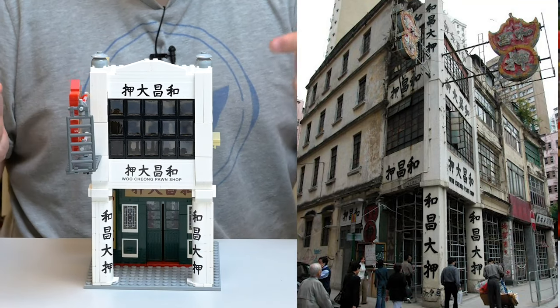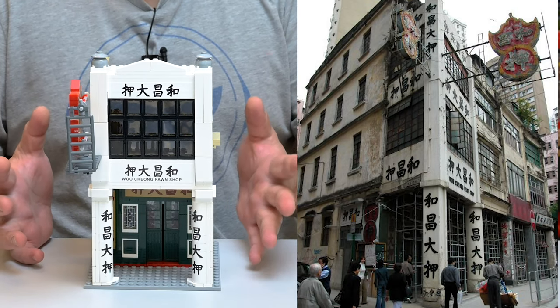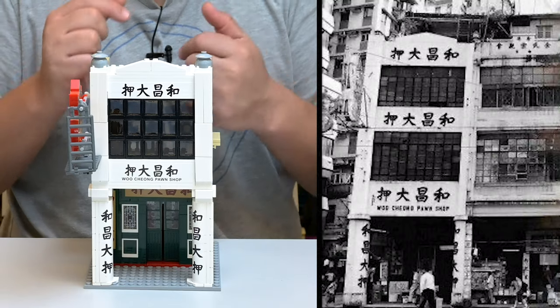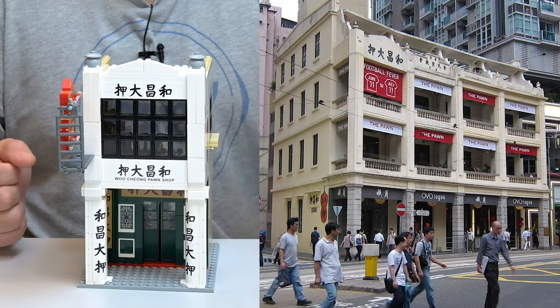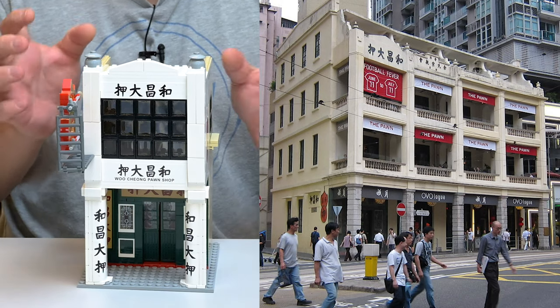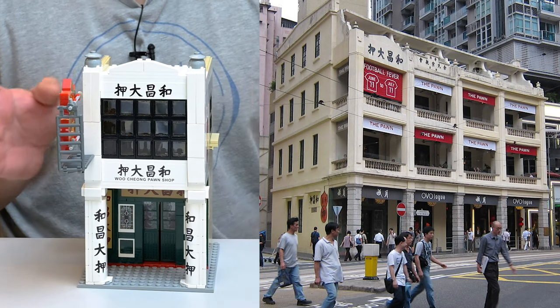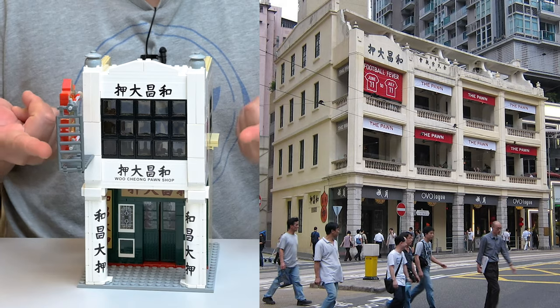So here's a comparison shot of this pawn shop with the real one in Wan Chai in Hong Kong. This is what an old school pawn shop really looks like, and it's pretty comparable, but that area actually has three more buildings, which you can see side by side. Maybe Royal Toys will release more of that, or you can make your own. And if you want a vintage look of Hong Kong, this is it right here.